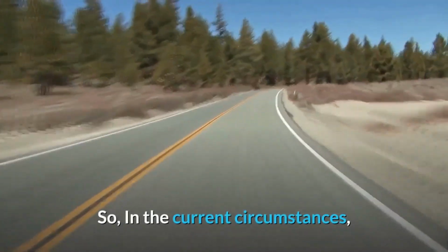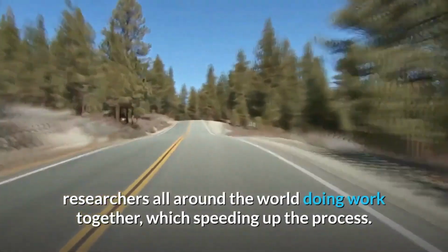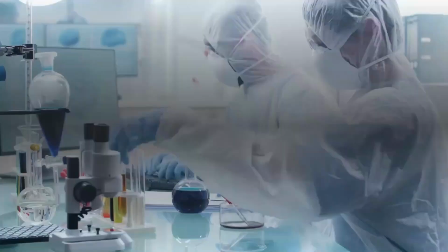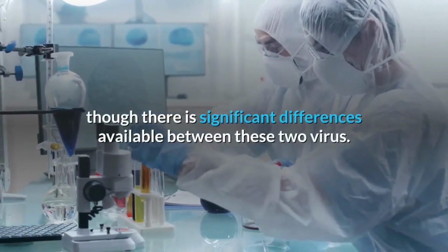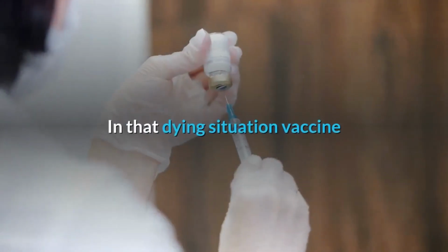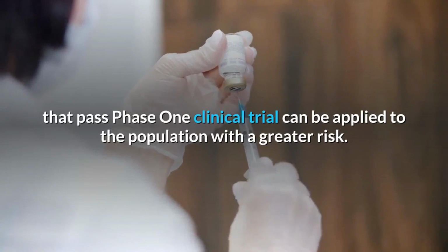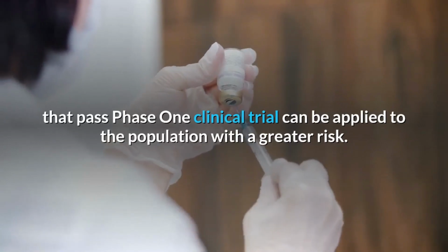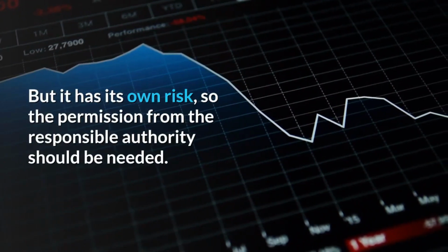So, in the current circumstances, researchers all around the world are working together, which is speeding up the process. They are also using the research data from SARS-CoV-1, though there are significant differences between these 2 viruses. In this dire situation, a vaccine that passes the phase 1 clinical trial can be applied to the population at greater risk. But it has its own risk, so permission from the responsible authority is needed.